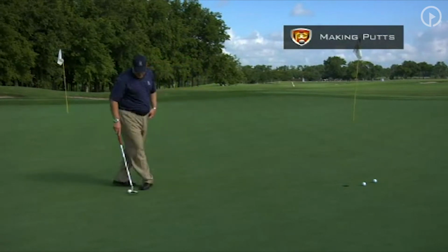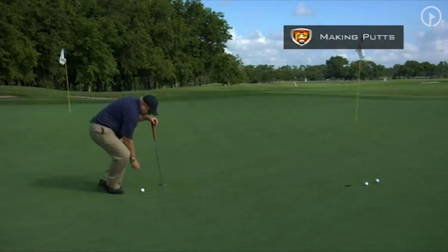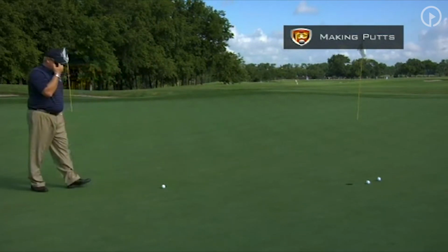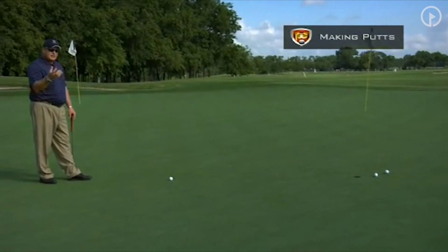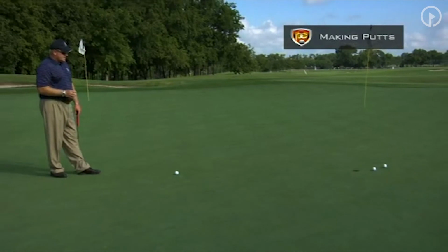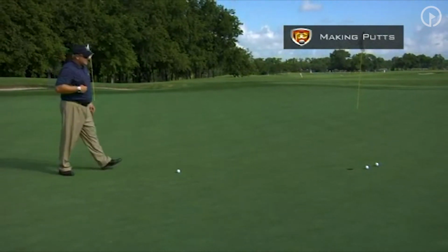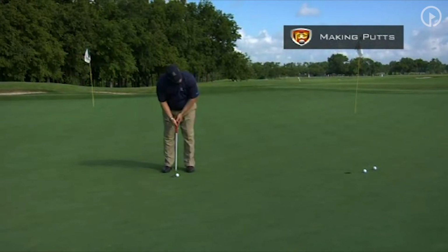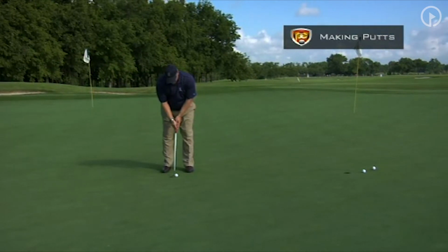So if I hit this putt, just like this, I'm going to line up this line, and I'm going to commit to a speed. We will get into that with a game here in just a second called front, middle, back. But in this case, I'm going to go middle speed. I line up, I hit this putt.